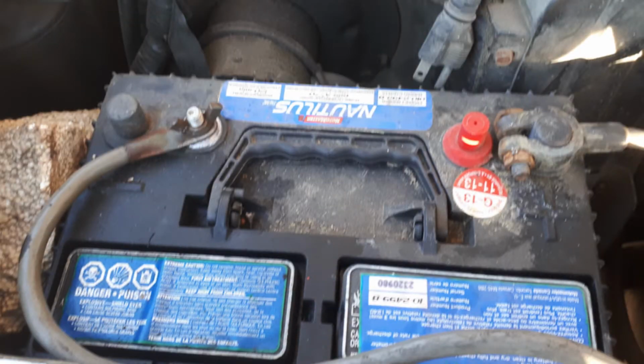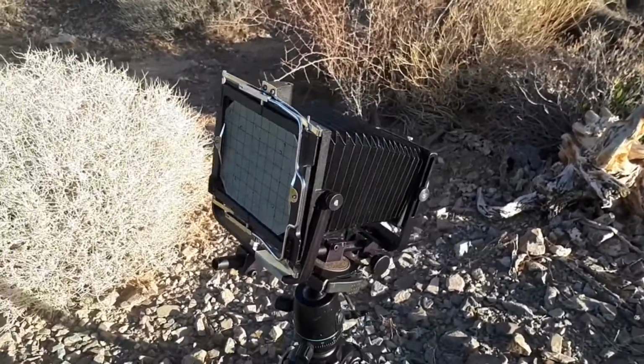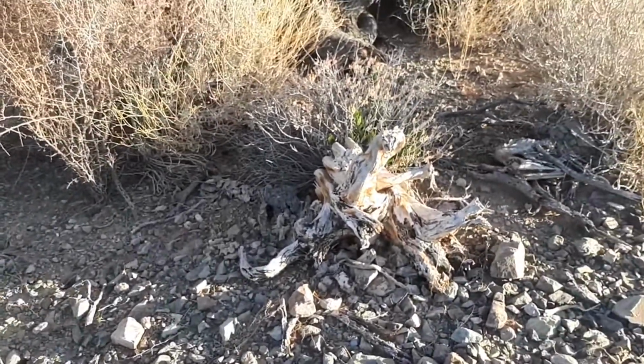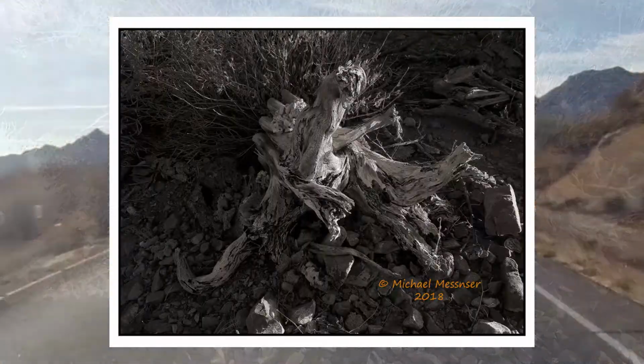I went to Walmart and got a brand new battery for $65. Now we're all set. I have the 4x5 camera set up, and that's my subject right there. We'll see what it looks like.